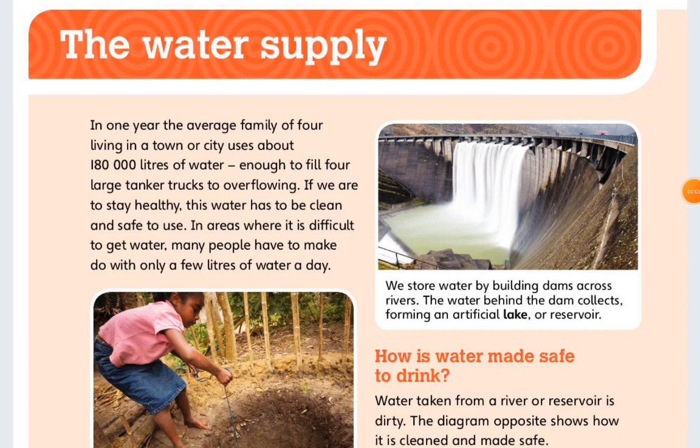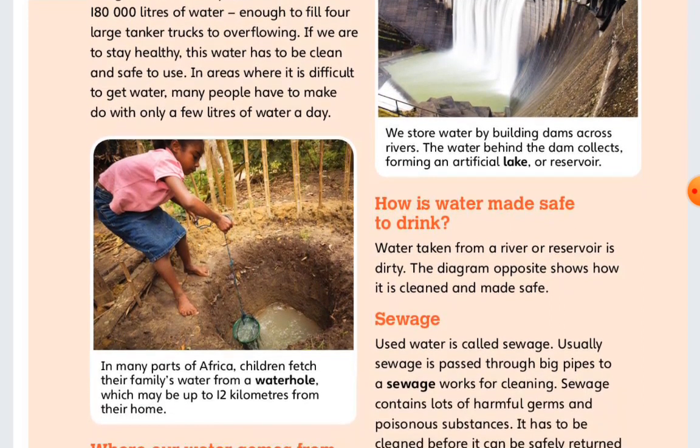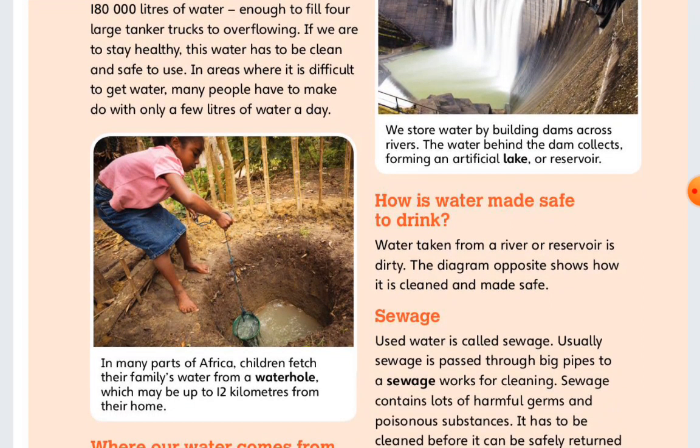In 1 year, the average family of 4 living in a town or city uses about 180,000 liters of water, enough to fill 4 large tanker trucks to overflowing. If we are to stay healthy, this water has to be clean and safe to use. In areas where it is difficult to get water, many people have to make do with only a few liters of water a day.